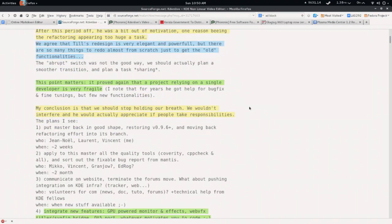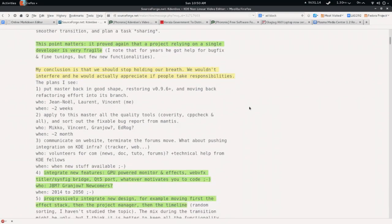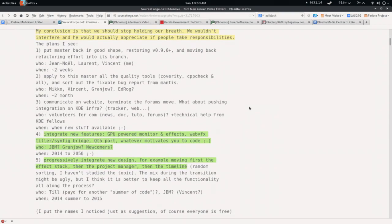Vincent goes on to say, my conclusion is that we should stop holding our breath. We wouldn't interfere, and he'd actually appreciate it if some people take some responsibilities on. So they're looking at the amount of work they have to do, like getting their master branch back in good shape and restoring it back to 0.96+. So they're divvying out some of the work there.